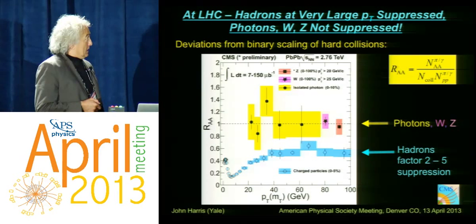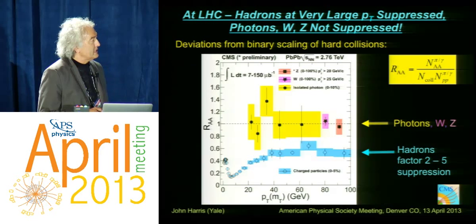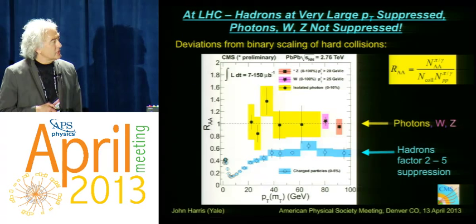So as at RHIC, what we see and what we define is what's called the nuclear modification factor. This is just the number of any type of particle seen in a nucleus-nucleus collision divided by that number observed or measured in a proton-proton or nucleon-nucleon collision, scaled by the number of those nucleon-nucleon collisions in the nucleus-nucleus geometry.